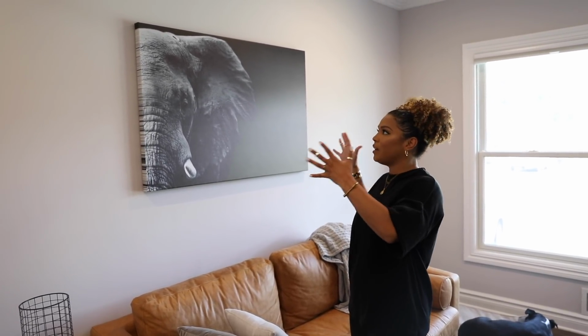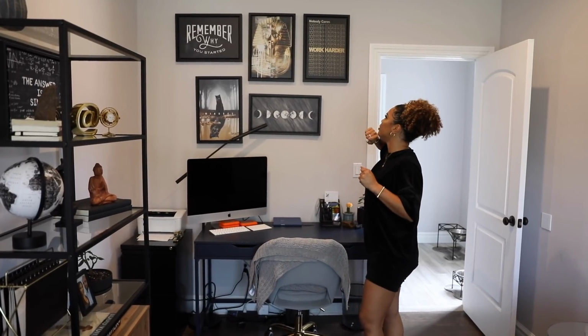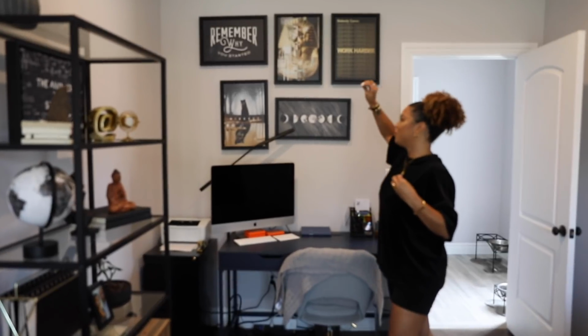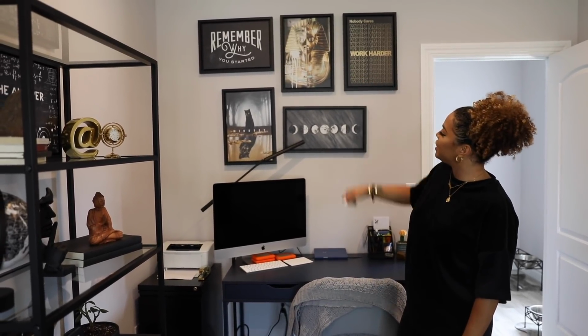So we wanted something here in the office space, and we have a little bit of art right there on the wall. Just some sayings just to keep us inspired and constantly working. Nobody cares to work harder. Remember why you started. This mindset painting is super cool. The different phases of the moon. This beautiful painting from Egypt. So yeah, just different things that inspire us.